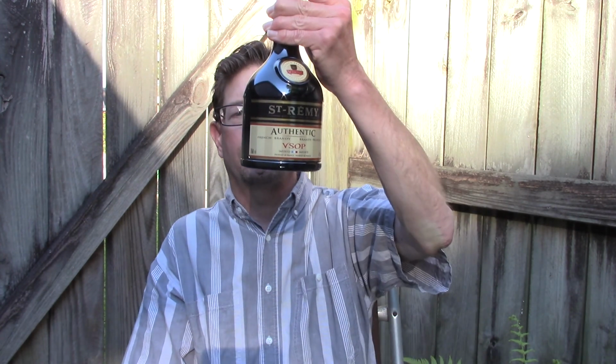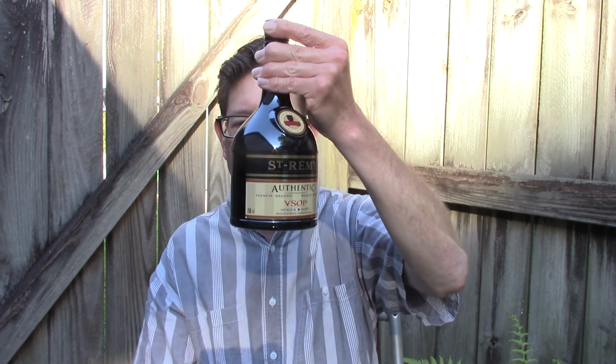St-Rémy Authentic VSOP is exclusively produced from exceptional varietal wines harvested from the most prestigious French vineyards and aged in oak barrels. They said they use French oak. It's the world's favorite French brandy. They say it's the number one selling French brandy. Not the number one selling cognac, the number one selling French brandy. Product of France. Imported by Remy Cointreau, USA, New York City.